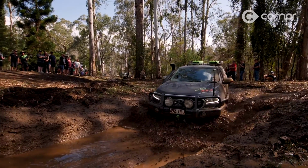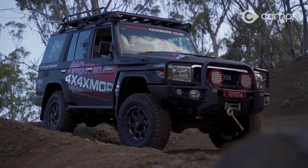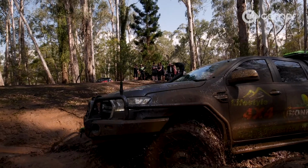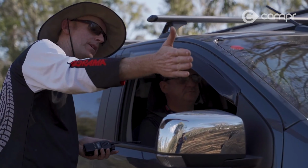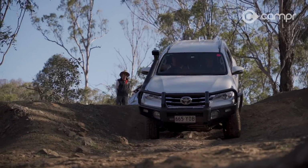One of the great things about testing you and your car's limits in a four-wheel drive park is that A, generally speaking, you're not isolated like you might be on an overland adventure, and B, there's normally a few people around to give you a bit of advice on the do's and don'ts of what you are about to do.